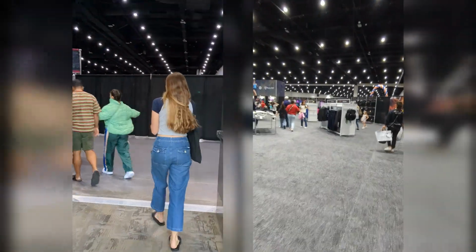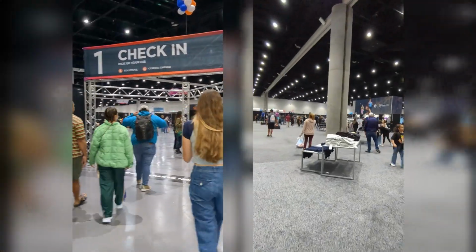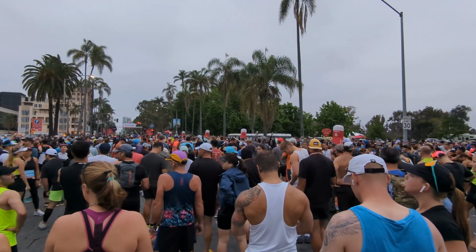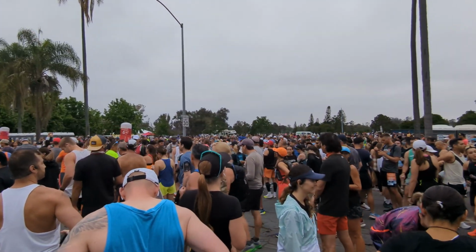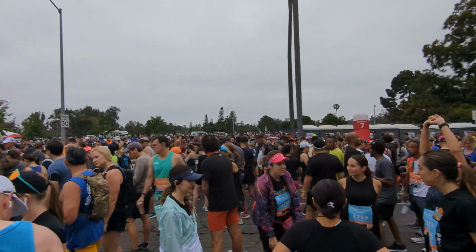The packet pickup was organized and flowed very well through the various sections so that there were never lines longer than a few minutes. The race started at 6:15 a.m., which meant for a nice early start. I'll tell you a little bit later about my adventures getting to the start line, but for now, let's go through the half marathon.